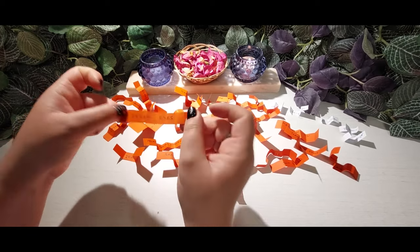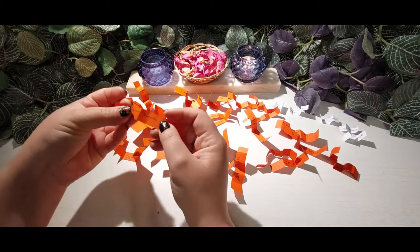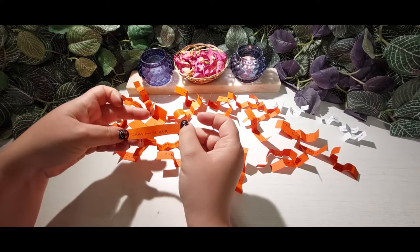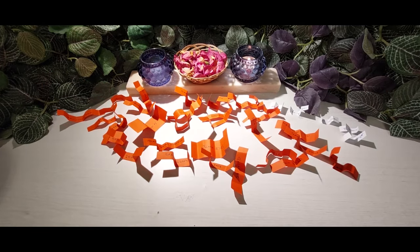We have green eyes again. Okay, so green eyes and black eyes came out twice. And we have gray or white hair. This also came out twice, gray hair. All right, so this is what I have for you, pile number two.